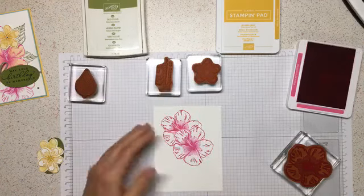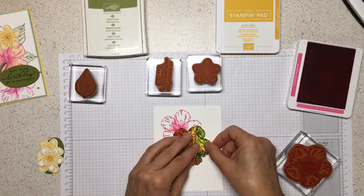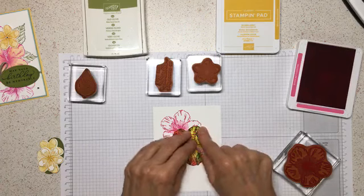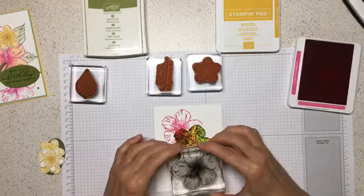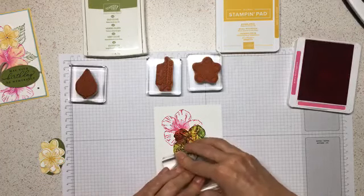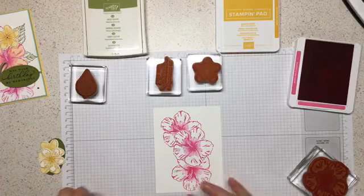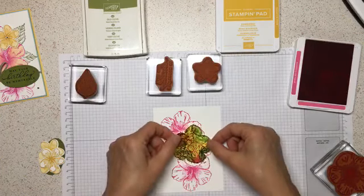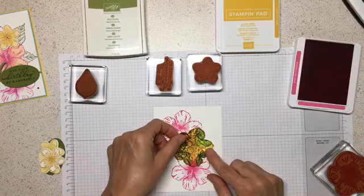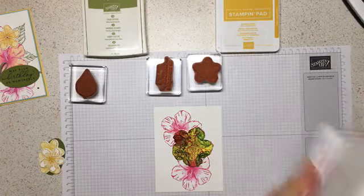It seems that it's behind, so now I'm going to stamp it down here, and I'm going to offset it a little bit, like so. And now I'm going to stamp it down here. And this is what it looks like. So this is the masking technique. Then I'm going to put this one on again because now I'm stamping leaves. Okay, so I'm done with this.